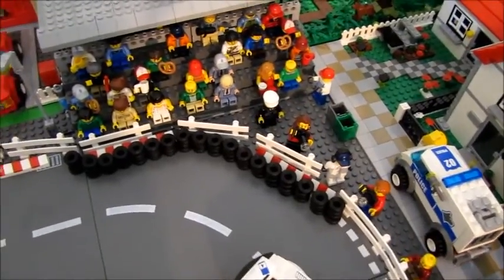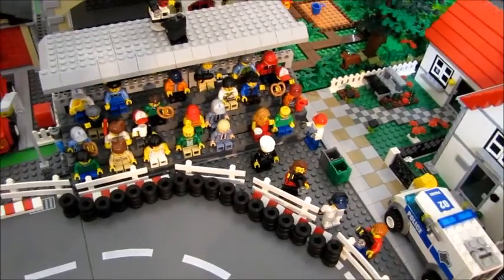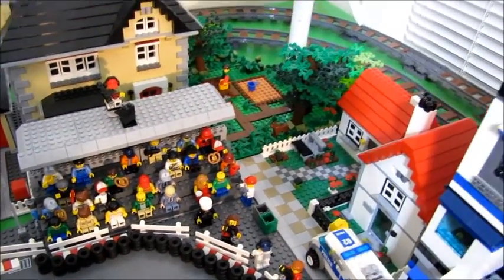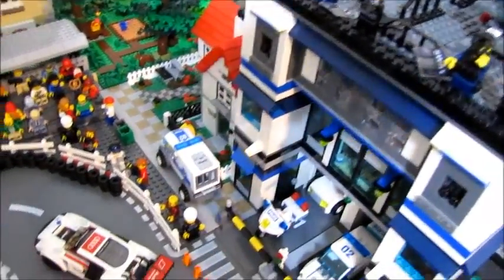Into one of the last curves. And on this curve, there's another little grandstands here, so more people can sit there and watch the race. And there is another camera guy on top. And it looks like our police SWAT team is also enjoying the race a little bit too.